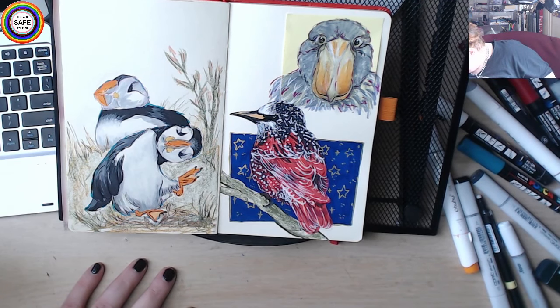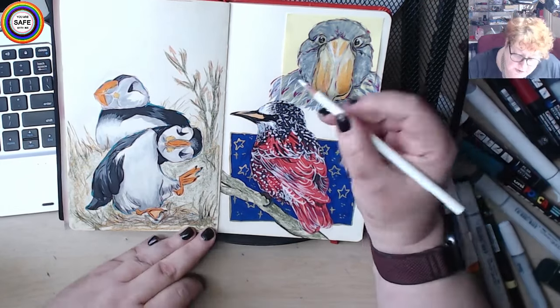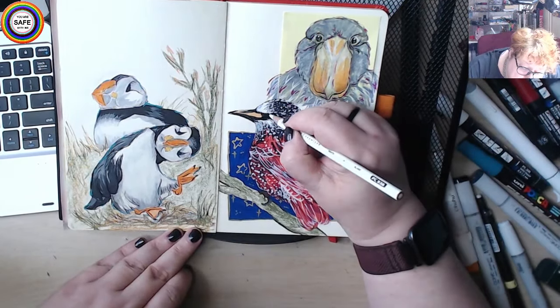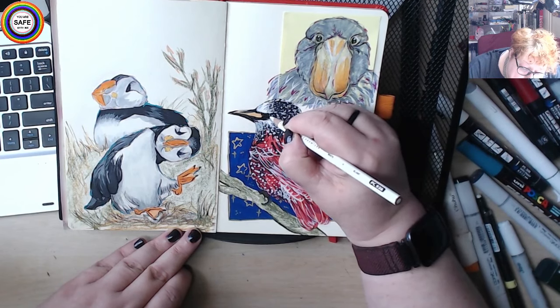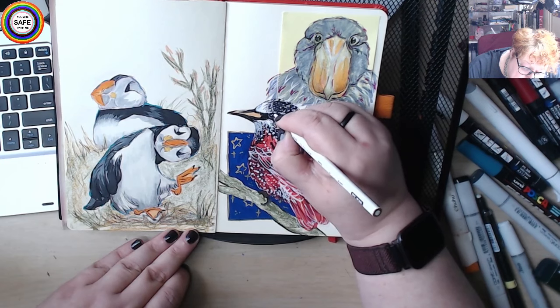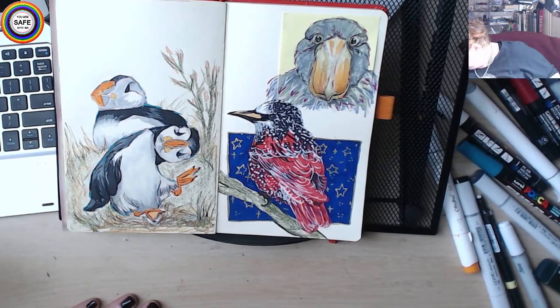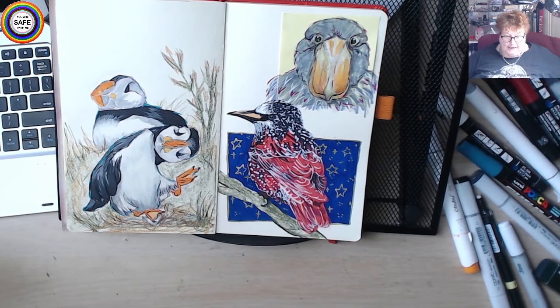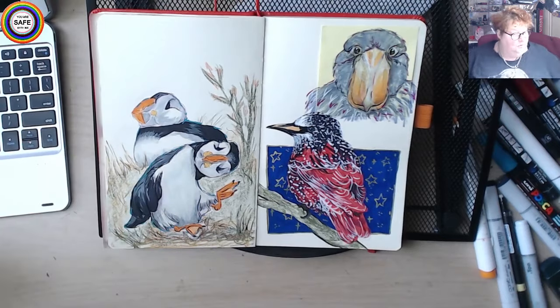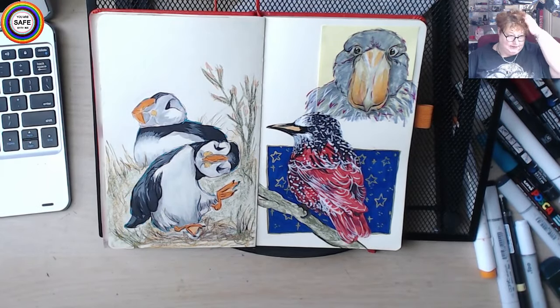Let's add a little bit of a white outline on this eye because it's still not standing out as much as I would like. I don't want it to be too light. There we go, that's better. Mission accomplished.